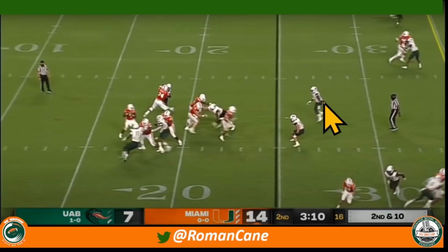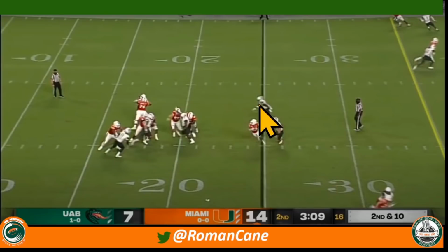Now, the other thing that makes this work, you don't have this defender right here, okay? Then D'Eriq King probably breaks this off for another big run. But he's spying and he's trying to clean up the mess. He's in coverage and then he's attaching to D'Eriq King. He has an out. The pocket was there. Somebody who's not looking to run right now could potentially try to make some plays work.